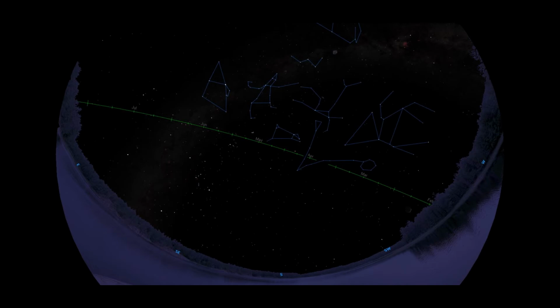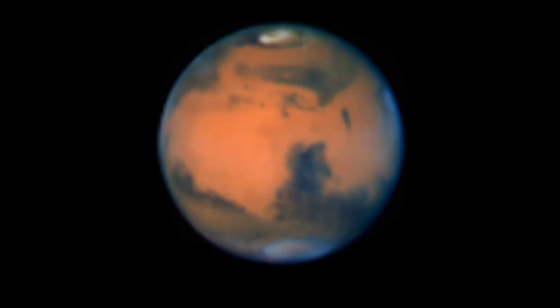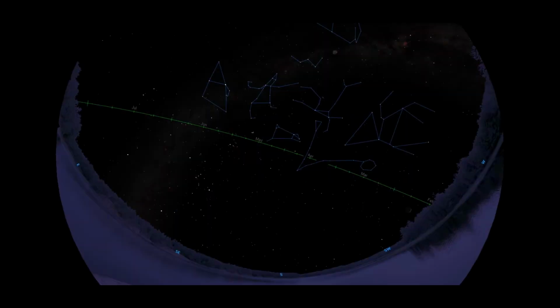Located between Aries and Pisces, you'll notice a somewhat bright reddish star, which isn't a star at all, but the planet Mars. If you ever get a chance to see it through a telescope, do it. Sometimes, if the seeing conditions are good, you can actually see some of its dark surface markings or its polar ice cap. Up next on our line of zodiacal constellations is Taurus, the Bull.